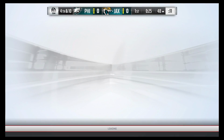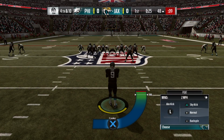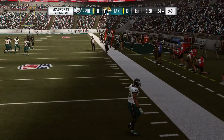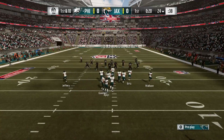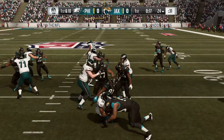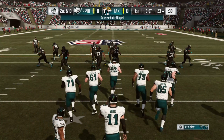And the Jaguars send out their punter as he'll punt it away for the second time. Wentz and the Eagles now with a first and 10 at their own 24. Now it's the Boise State alum, Jay Ajayi. Try to find a lane, but instead he'll get back to the line of scrimmage and no more. Officially no gain on the play, and it's second down.